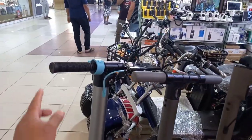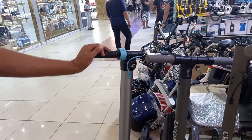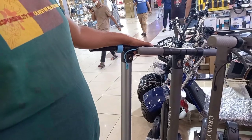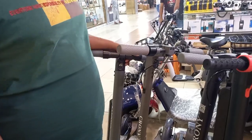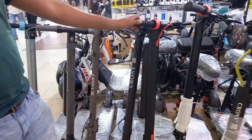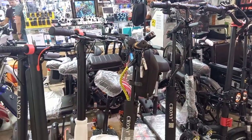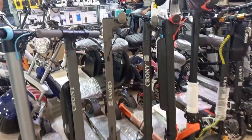What about this one? How many hours for battery charging? 3 hours minimum. This one 25 kilometers per hour. This one 30 kilometers per hour. 35, 45, 50, 60. This one 70. This one 60 kilometers per hour. 1 year warranty. Okay bro, thank you.